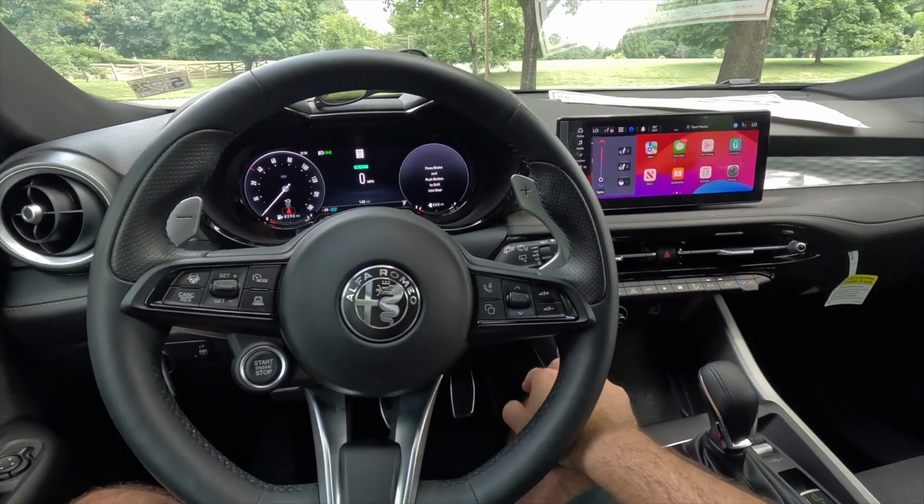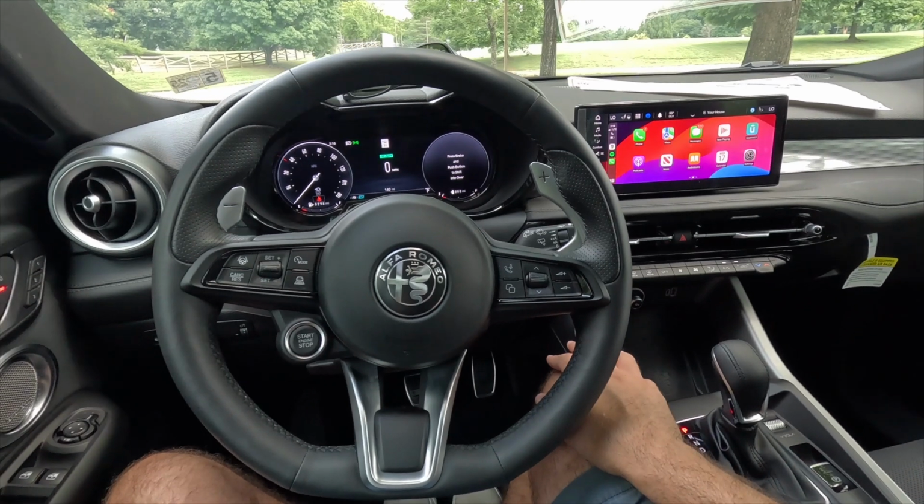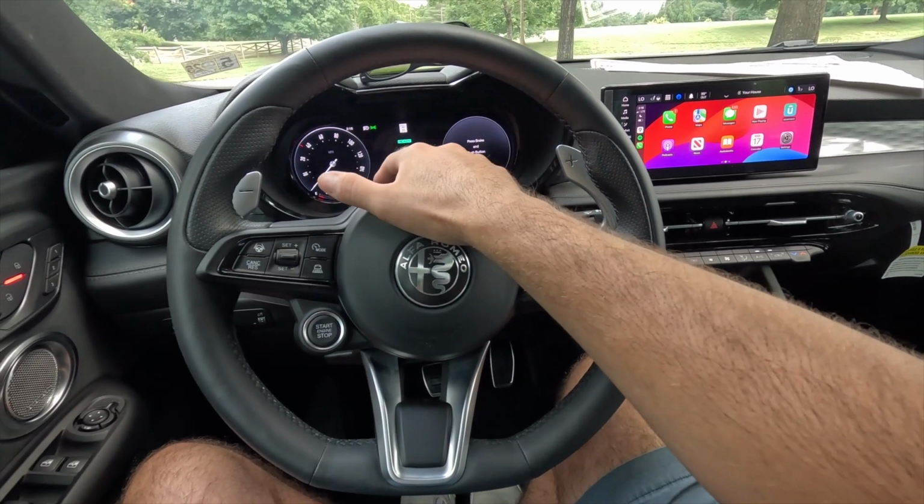Now, this is what the steering wheel looks like any other vehicle. You have your horn at the center, so let's take a listen.